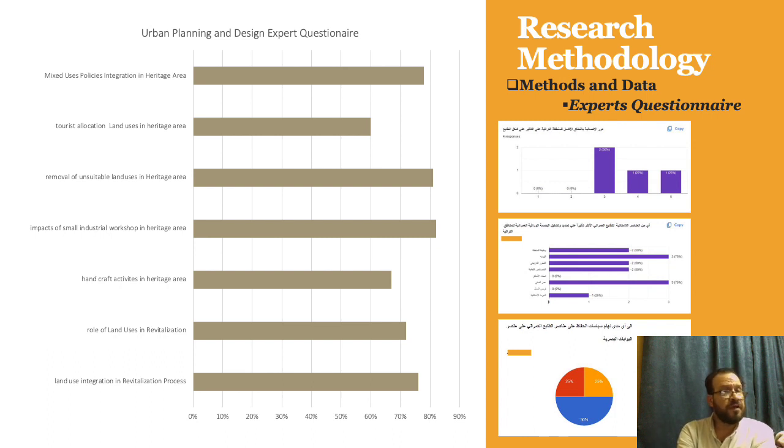The expert questionnaire results reveal that over 75% of the experts indicate that land uses is a key element in the revitalization process. Number two, using mixed land uses policies is essential in heritage area, and over 75% agree that removal of the unsuitable land uses is key to the revitalization process. In addition, the importance of focusing on the cultural handicraft activities is a must for revitalization. Also, the questionnaire indicates that over 85% agreed on land uses integration in the revitalization process in heritage areas, and it should be adopted in the overall methodology, and it's essential for the economic, cultural, and environmental outputs of the project.